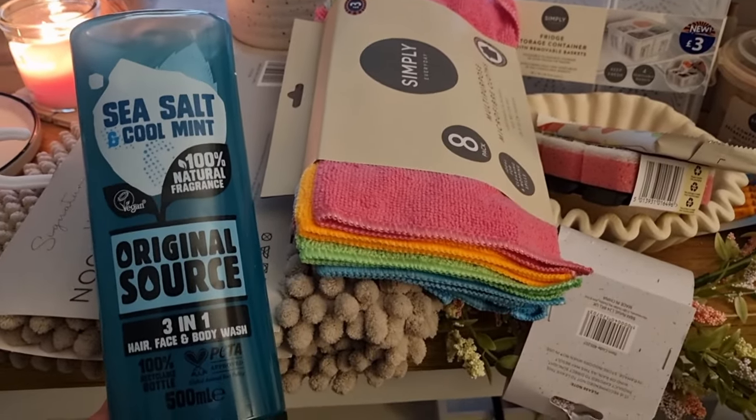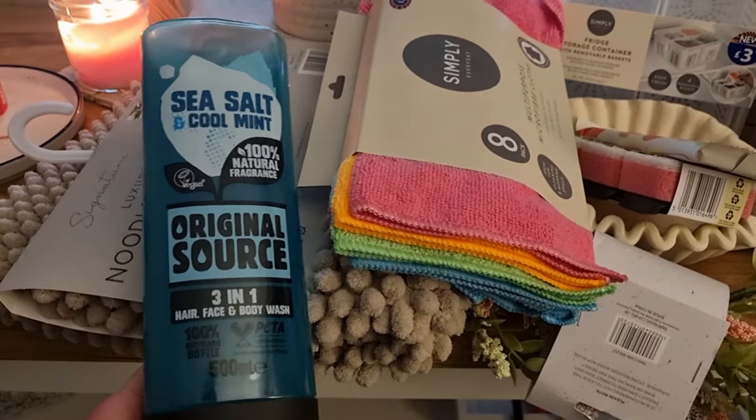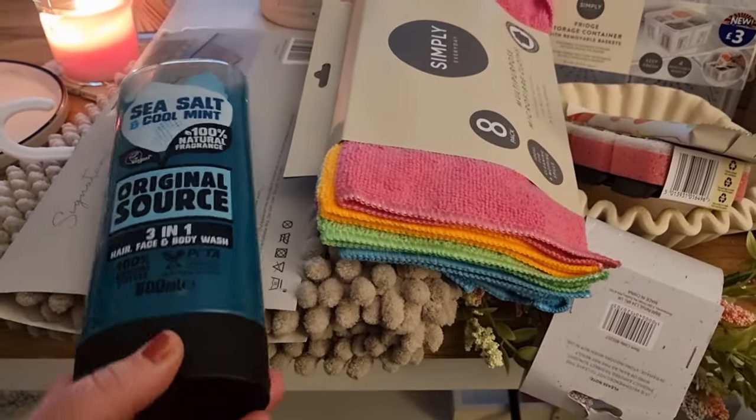And then I picked up this sea salt and cool mint. This is a 3-in-1 hair, face and body wash. So I thought my husband would like this, so I got that for him.